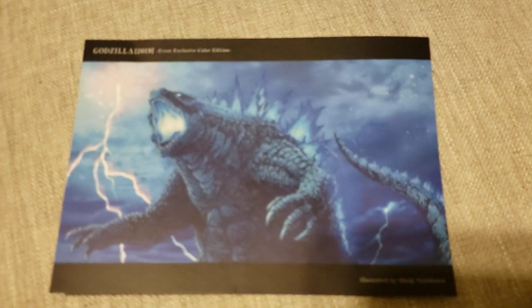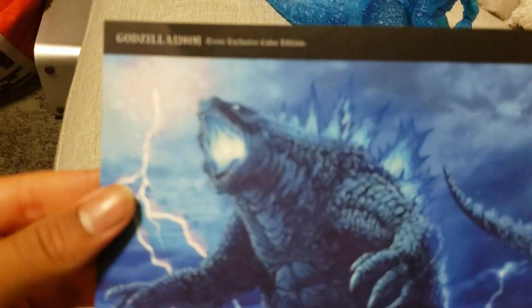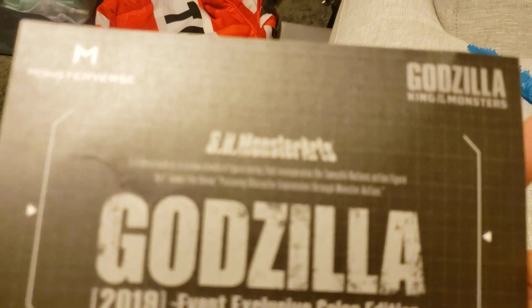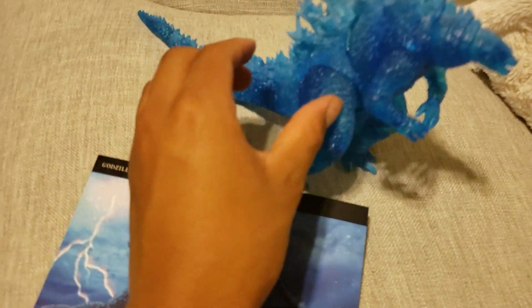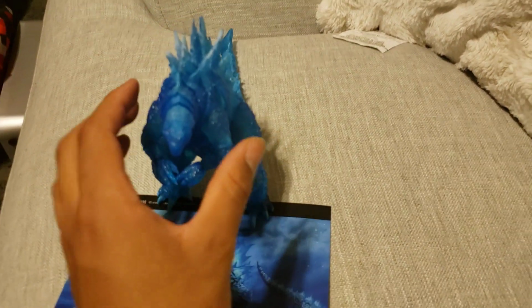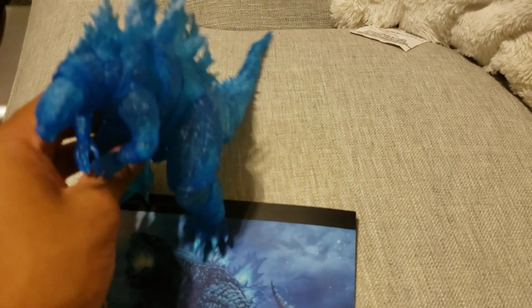He also comes with a card. Hold on, let me go get it so I can show you guys. Here is his card. I really love the detail on the Godzilla, how he's all blue and there's electricity in the back, and how he has his atomic breath ready to shoot. And on the bag, it just tells you about this MonsterArts Godzilla: King of the Monsters, Godzilla 2019 Event Exclusive Color Edition. Really happy to have him. He also comes with atomic breath for him, so you can just place it on his mouth like all the other Godzillas. Really happy to have him.